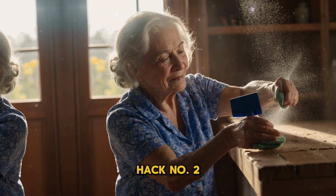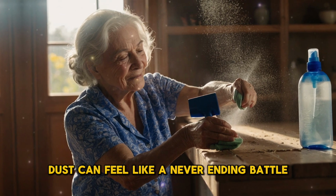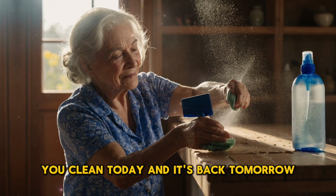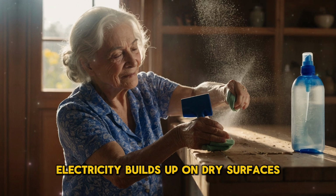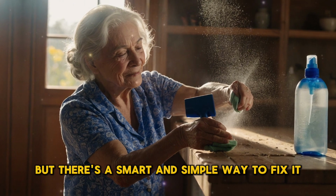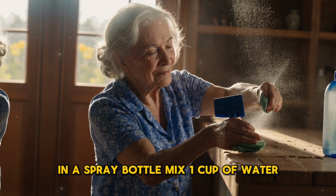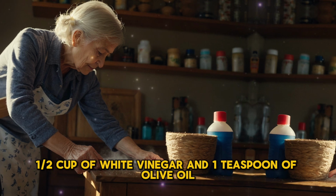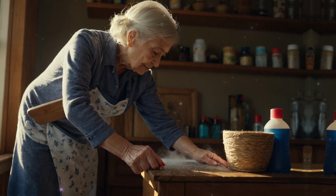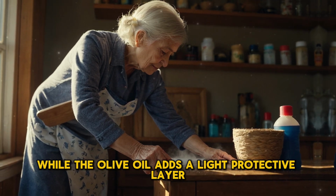Hack number 2. Keep dust away longer from furniture and shelves. Dust can feel like a never-ending battle. You clean today, and it's back tomorrow. That's because static electricity builds up on dry surfaces, pulling dust right out of the air. But there's a smart and simple way to fix it. In a spray bottle, mix 1 cup of water, 1/2 cup of white vinegar, and 1 teaspoon of olive oil. The vinegar lifts dirt, while the olive oil adds a light protective layer.